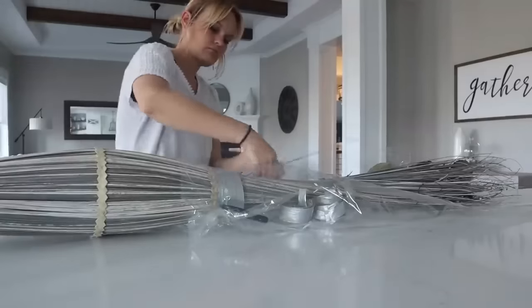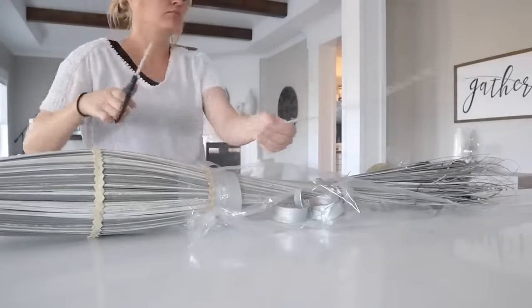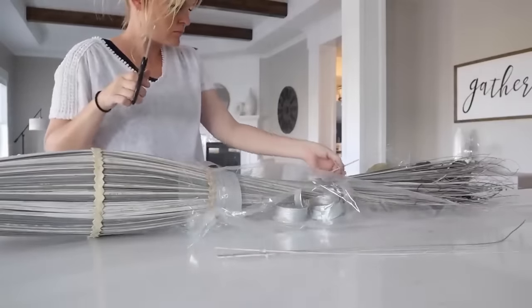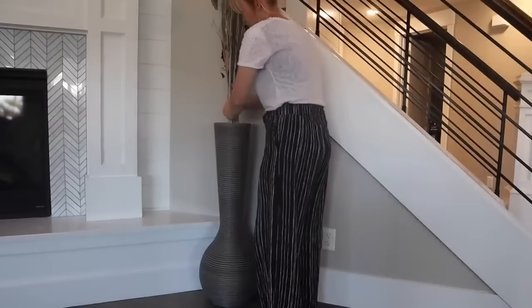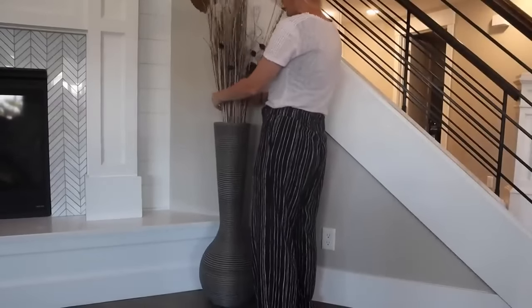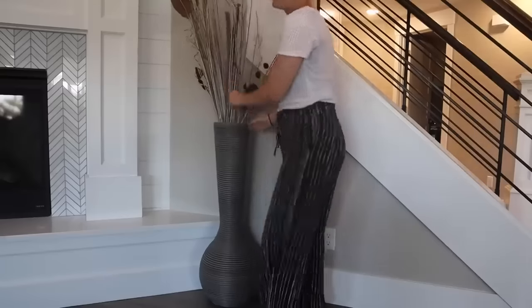All right guys, I need to interrupt the basement house tour because I forgot to decorate one thing. That's more like it. And now I can show you guys the family room.